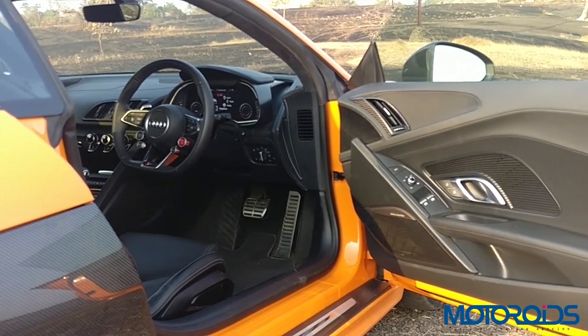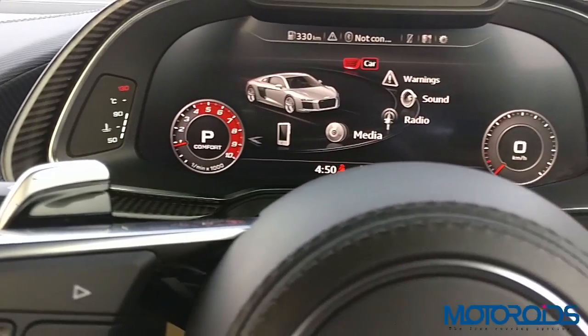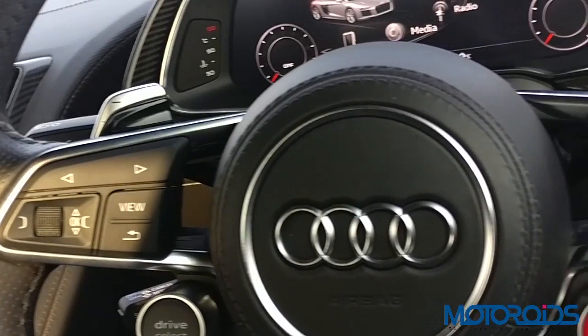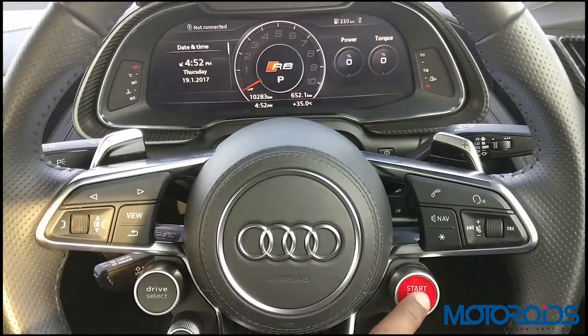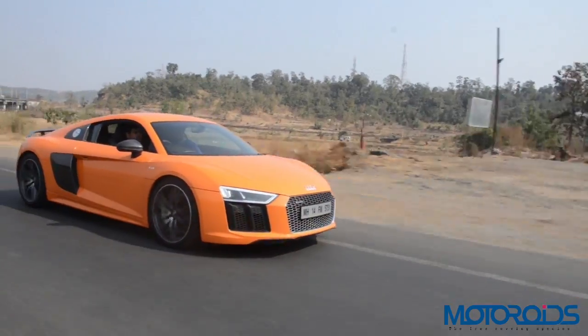Alright then, we sit inside the all-new cabin, which is a far cry from the innards of the previous gen car. Welcoming us is the increasingly prevalent Audi virtual cockpit, which changes its form and information based on the driver's preference. The steering wheel here is quite exclusive too, with buttons you would never find on the lesser Audis. Push the steering mounted red colored engine start stop button, set the car in motion, and this is what would happen to you.